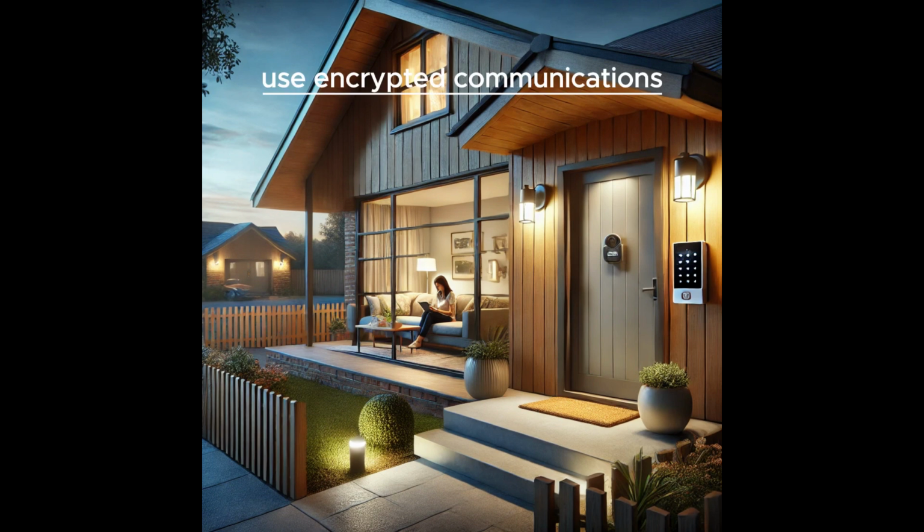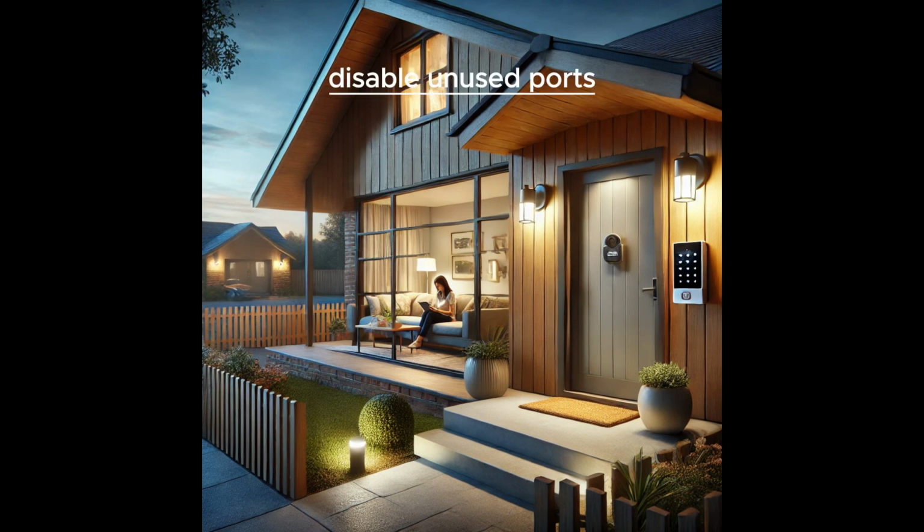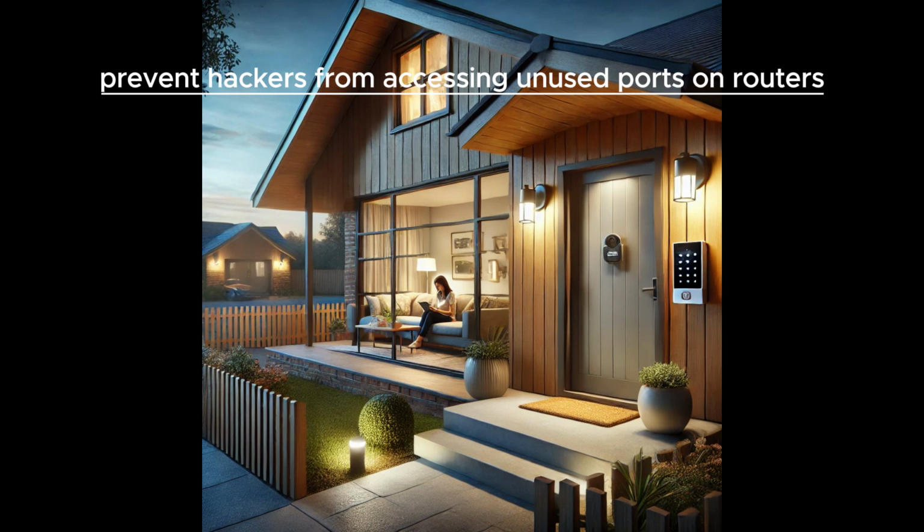Use encrypted communications. Secure sensitive data with encryption for emails and messages. Backup data regularly. Store important files in cloud-based systems or external drives. Secure cloud services. Use reputable services with end-to-end encryption. Disable unused ports. Prevent hackers from accessing unused ports on routers.